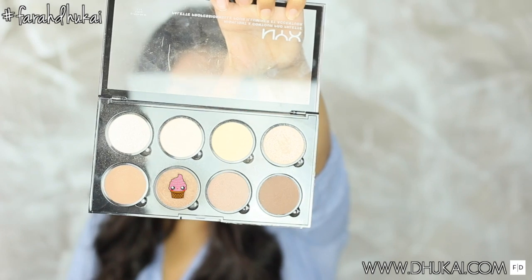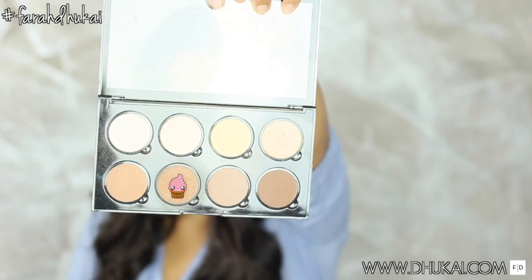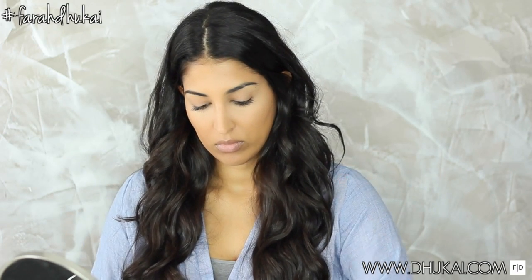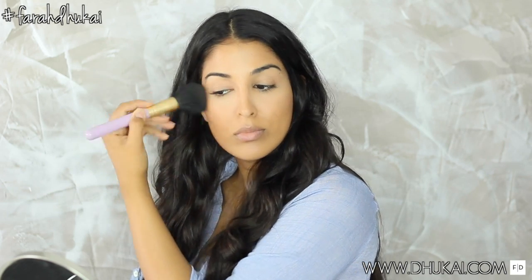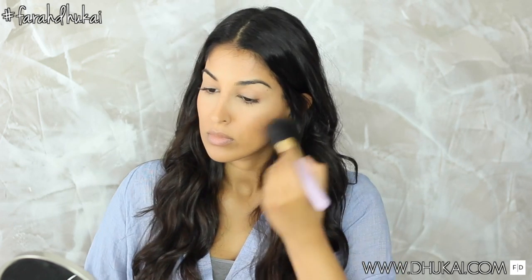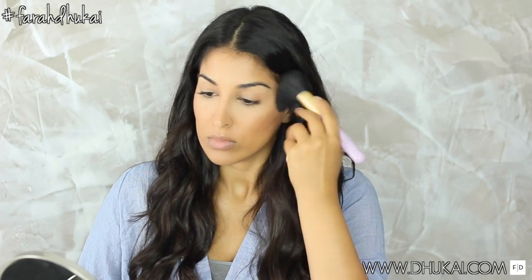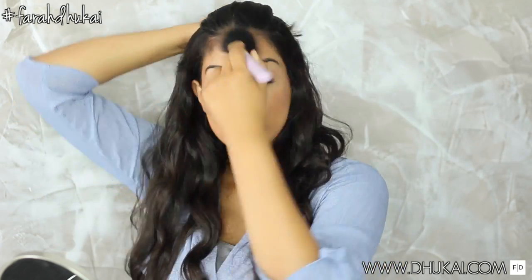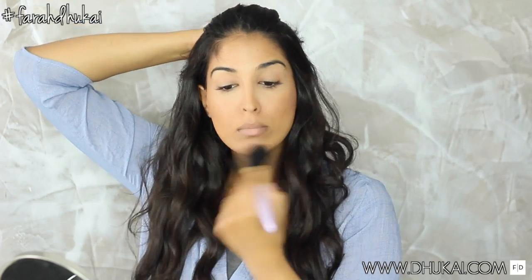Then I'm just gonna take a big fluffy brush and I'm gonna grab this bronzing shade, which is not a contour powder. It has a little shimmer in it, so it's more for bronzing. So that's what I'm using it for. I'm using a big fluffy brush and I'm just blending this onto my cheeks, like my entire perimeter of the face, wherever you would normally get tanned or bronzed. Let's say you're sitting out in the sun for a little bit. It's just gonna give you a really nice healthy glow and just add a little life to your skin.